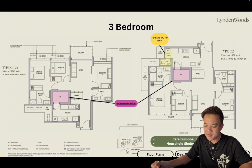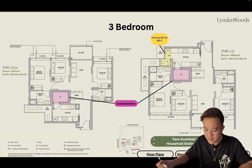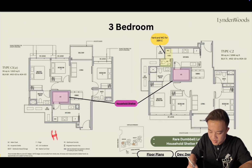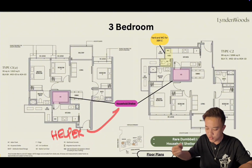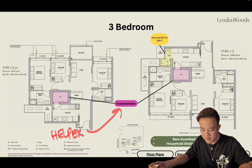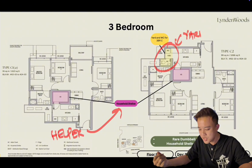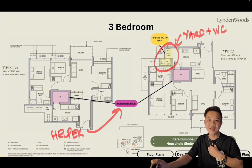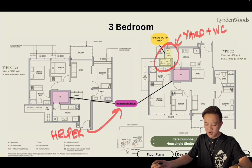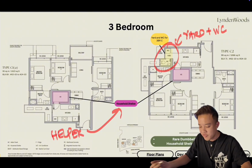3-bedroom, what is the main difference is actually the extra household shelter, which is very important. Why? Because you usually have got helper, especially those with family. So this is really important to have a household shelter. But to talk about this 3-bedroom, this is C1. C2 actually have got this additional yard area, which is also important because this yard comes with WC. So C1 doesn't have a yard area or a WC. So if you mind your helper using the common bathroom, then you go for C2.